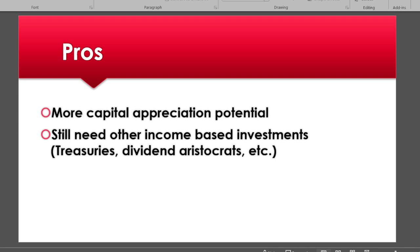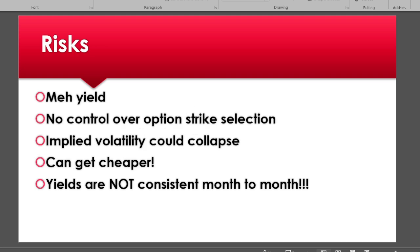Of course, you should always have other dividend paying investments out there, like a treasury fund or a different aristocrat fund, etc. And then the risks: the yield could be good and bad. It's not that exciting, but of course, if it keeps the tourists at bay, then it could be something to watch over. Of course, you don't have any control of the option strike selection, and implied volatility could collapse. The ETF share price can get cheaper, and yields won't be consistent from month to month.